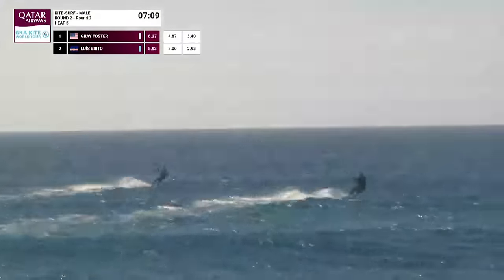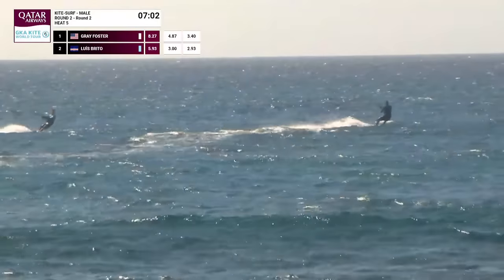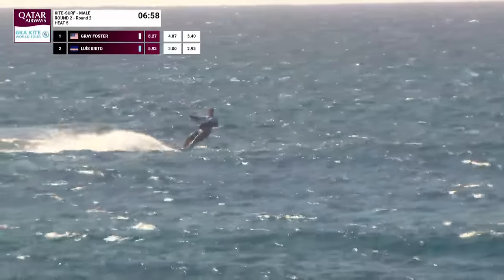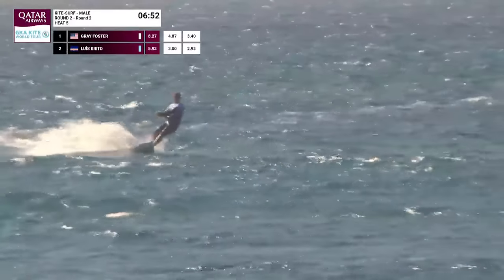Looks like Gray Foster just working that inside section has really paid off for him on those last two waves. Yeah, that last one, he had probably about four turns just on the bottom section. Just bam, bam, bam, bam. Nice to see. And he did very well in Dakhla as well, making it happen. Let's see if he can put it together here in Cape Verde.